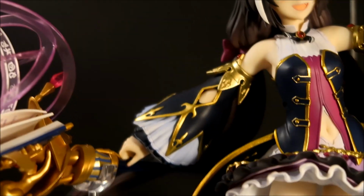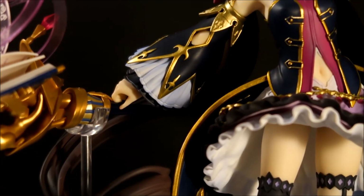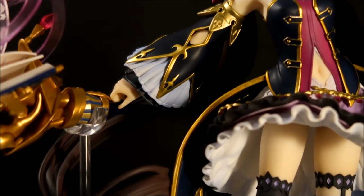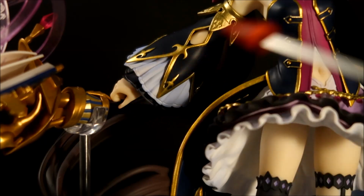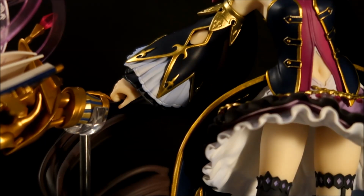Let's go take a look at the other one. The other hand is supposed to be holding the staff, but I couldn't get it to hold the staff, guys, so I just left it like that. It definitely looks like she's supposed to be holding it, but the way she'd hold the staff, it would touch her hair or something. I think there's bad design or bad QC or assembly, something like that. But I'm not going to fiddle around with it.